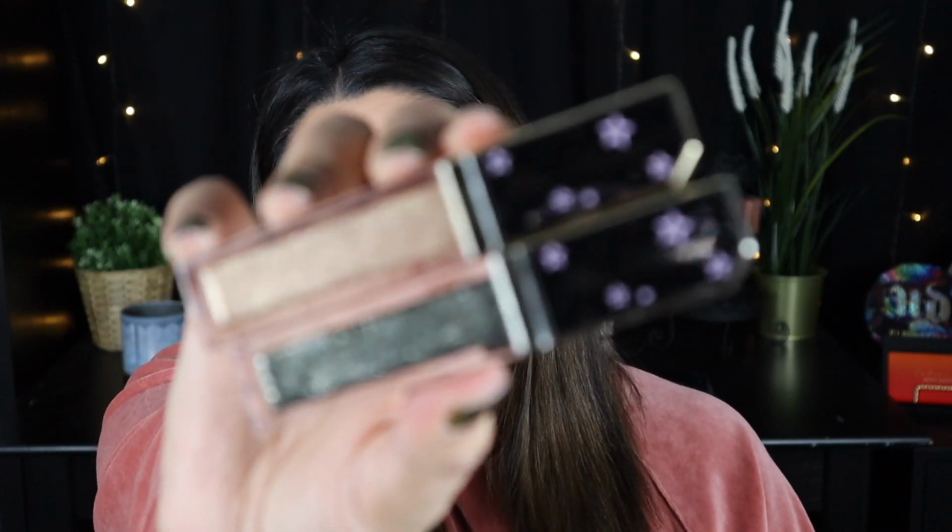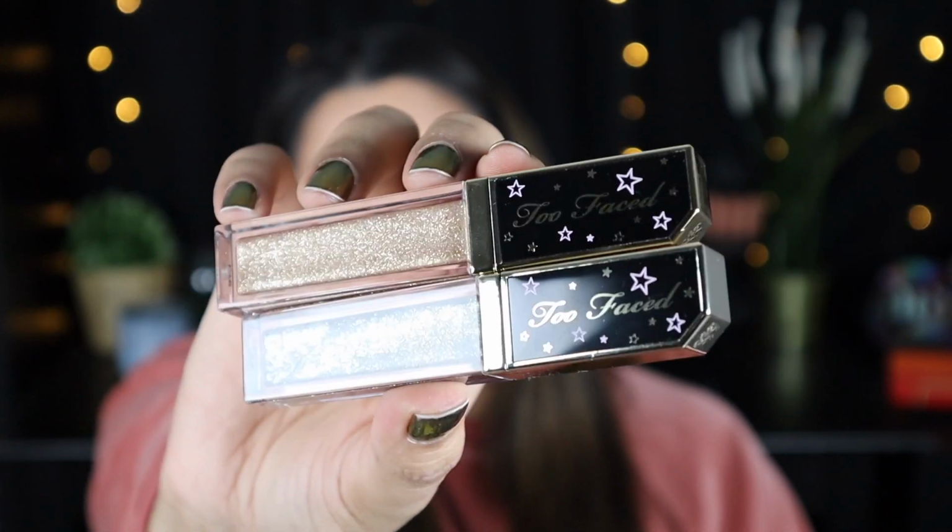Oh gosh, you guys. Okay, I'm going to start with these because I don't even know now why I bought them. They are by Too Faced. They are from an older collection. They're like eye toppers. I bought these from Winners, which is like Marshall's, months ago. I bought those when I first got back into YouTube, probably in January or February. I don't know. An embarrassing long time ago.